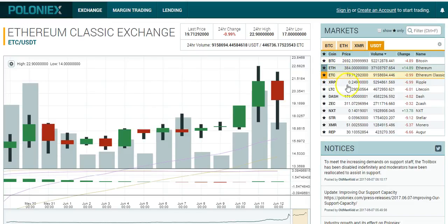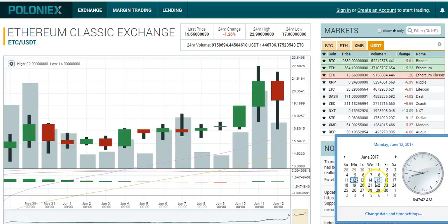So if that's the case, we'll probably stall out here, and then somewhere around the 20th, 21st, 22nd, 23rd is probably when the next run for Ethereum is going to be, or maybe it's going to be the last week of June. That's when we're going to see maybe 500 for Ethereum and then 30 bucks for Ethereum Classic, somewhere around there. Or I mean, there's a lot of events coming up, so that could change it.